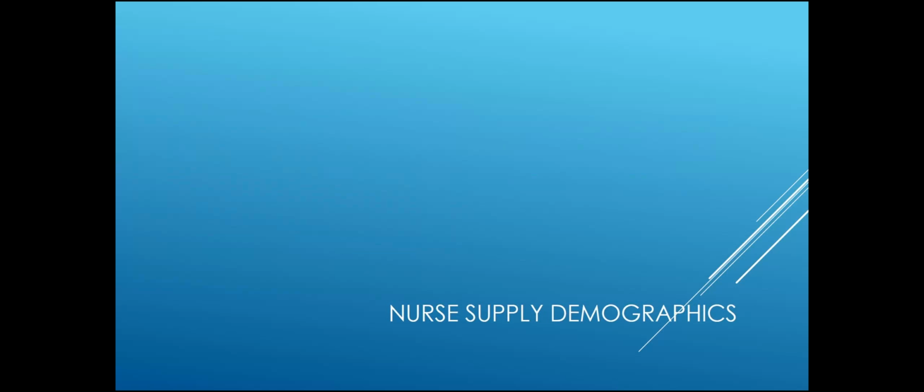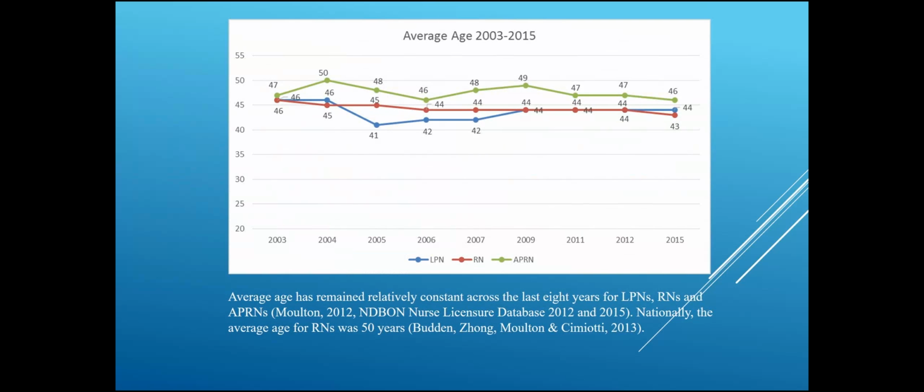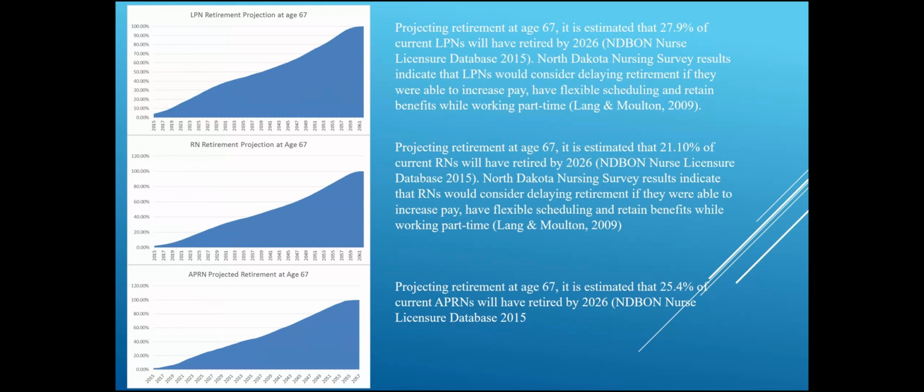As far as demographics for nursing supply, our average age has remained pretty constant across the last 8 years for LPNs, RNs, and APRNs. In fact, we are slightly below the national average as far as age. But if you look at retirement age, and frankly, this graph has looked the same for about the last 14 years, pretty much any time you look at our supply, about 20% or so are going to be retired in the next 5 years, and that's been pretty constant over many years.